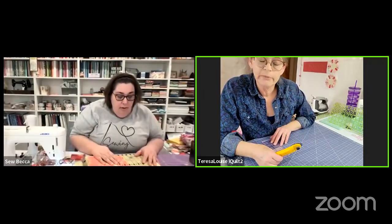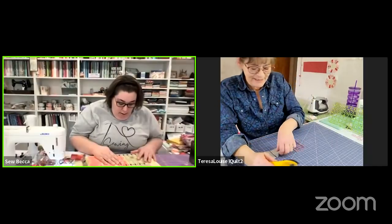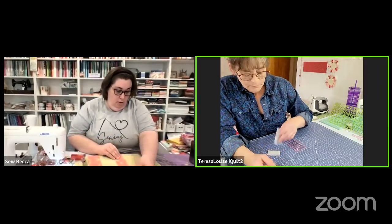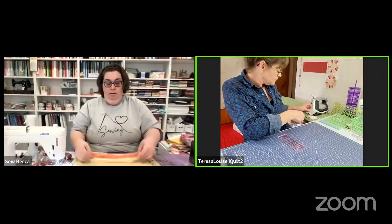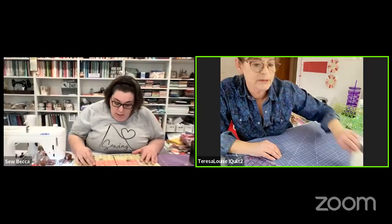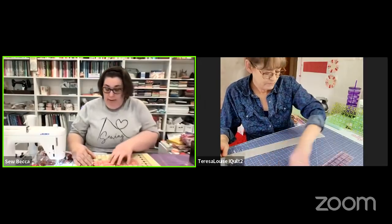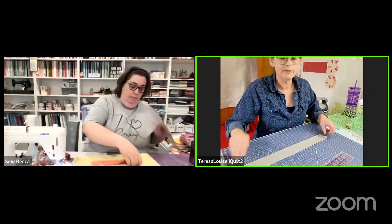Or you could do 4 9-patches. Yep. That would make nice little gifts. It would. Or even like a table topper or something. Mm-hmm. Well, that's what I like about any pattern, really, you can change it up. Make it smaller. Make it bigger. That's right. It's just more or less fabric.